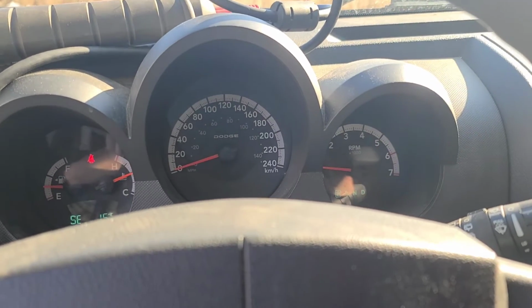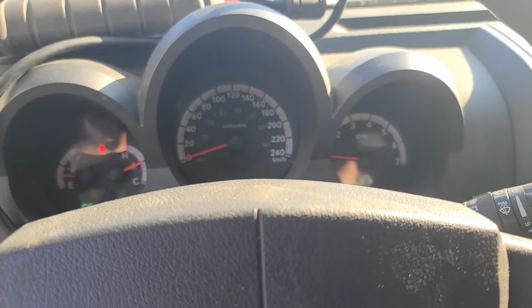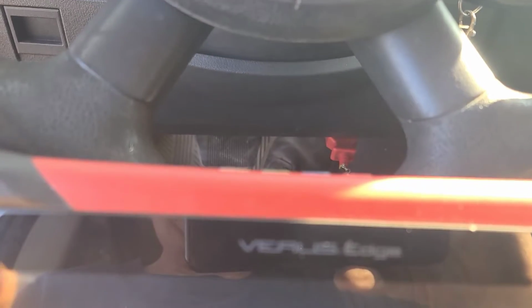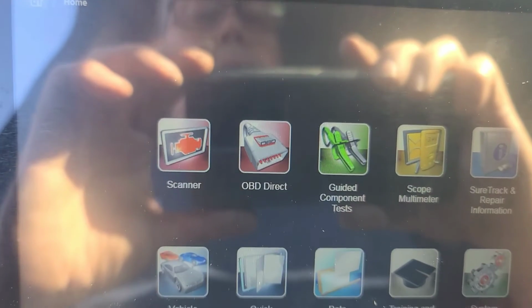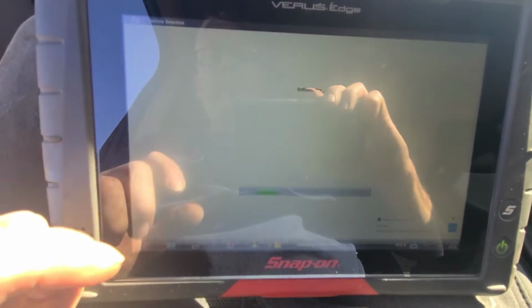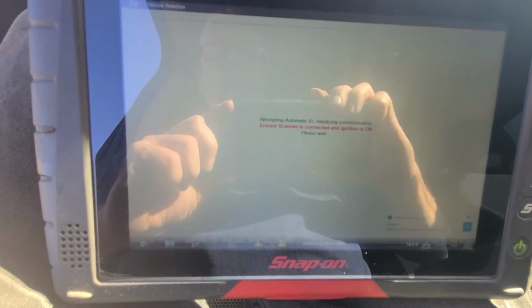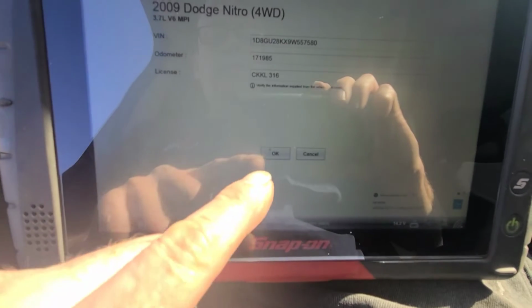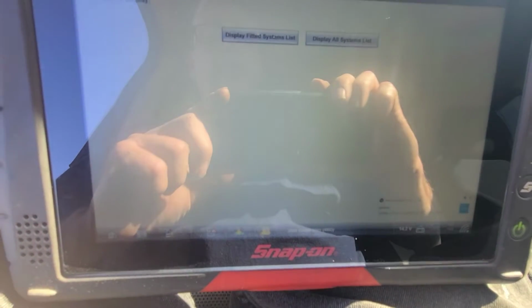It was in a few weeks ago and I repaired the wires to the rear speed sensors, and it had the ABS light on it at the time. So first we're going to scan it and see if there's any fault codes. Like I said in the previous video, I repaired the wiring harnesses to both rear speed sensors.